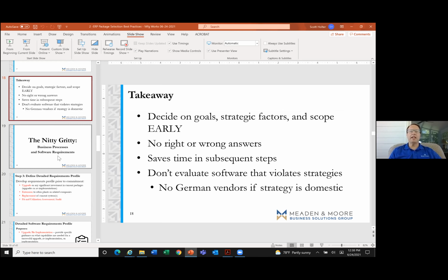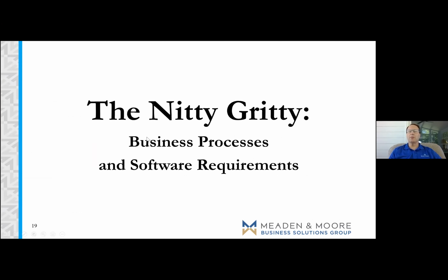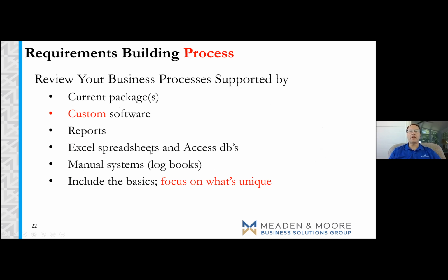Where the nitty gritty really begins, and I'm not in presentation mode, is the business process and software requirements definition. We think you want to get into a requirements profile, whether you're doing an upgrade, an extension, a replacement, or a periodic, annual, or semi-annual fit and audit. The purpose of these requirements, especially for a new purchase or a replacement, is to provide you points to differentiate among the competing vendors. In addition, you certainly want to know all the basic meat and potatoes things: what are the features that you have today that you can't do without, but also to really highlight those points of differentiation.